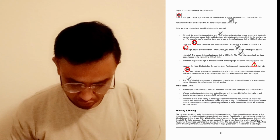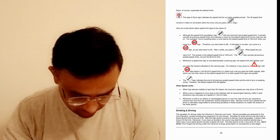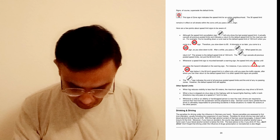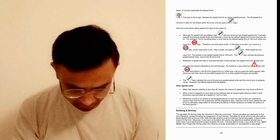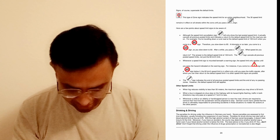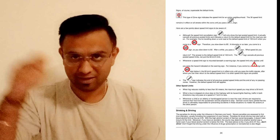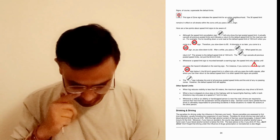100 km per hour. Signs, of course, supersede the default limits. This type, 30 in circle and zone. This type of zone sign indicates the speed limit for an entire neighborhood. The 30 speed limit remains in effect on all streets within the zone until you pass a sign like 30 and diagonally cross lines, cancelling it.